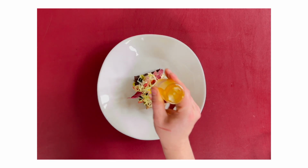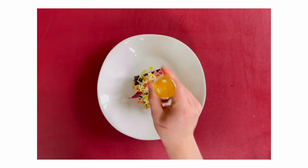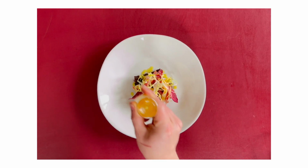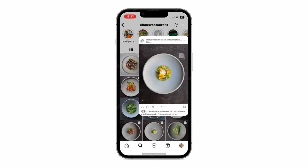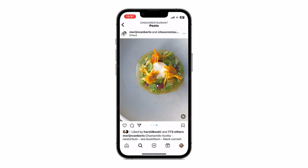Diners are much more educated now and can discern the nuance of a dish, leading to a more memorable meal. A beautifully presented dish reflects the chef's mastery of plating techniques, crucial for professional development and setting a high standard for the restaurant. Strong presentation increases the likelihood of a dish being photographed and shared on social media, serving as an effective marketing tool. A visually appealing dish can attract attention and can bring new customers drawn to the aesthetic.